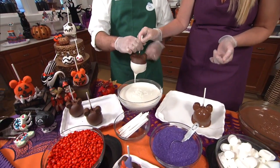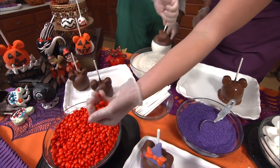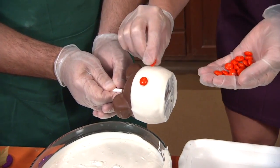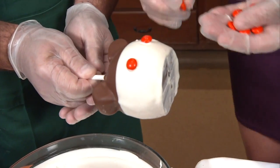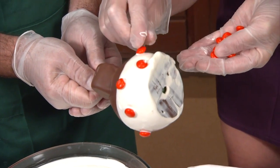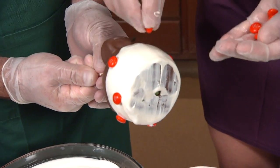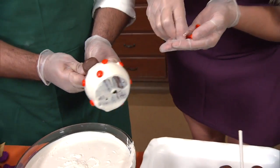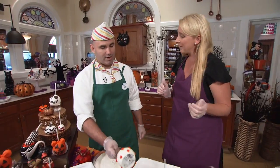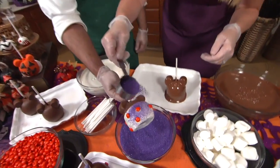I'm going to hold this for you. You're going to grab our orange candies and give her polka dots. Grab a couple of these. She's so cute with her orange polka dots, isn't she? You're going to go high and low. This is something you could even do at home for Halloween time. Give her one more. One more for fun? Sure. There we go. With our purple sugar, you're going to sprinkle it on. It's going to stick right to that wet white chocolate.